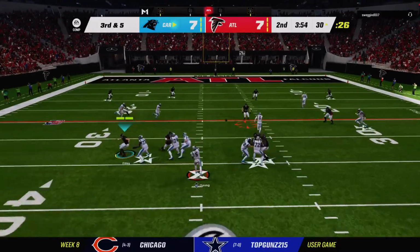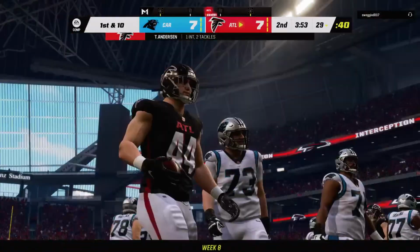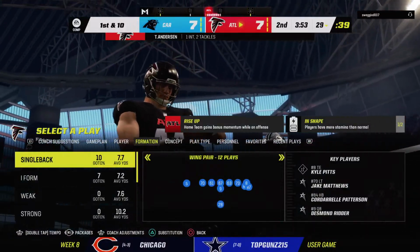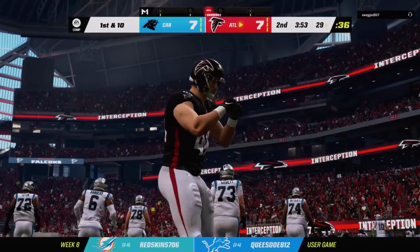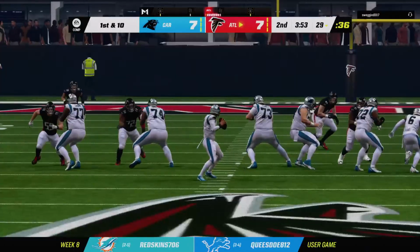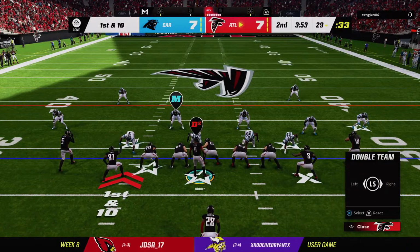From the shotgun, it's Young, trying for Sanders, but this is intercepted. And the Falcons will take over here just shy of the 30. I think that's a little extra because he's 3rd down. You already feel more. You know what he's going to hear all night, all next week?